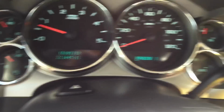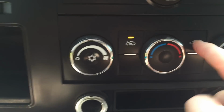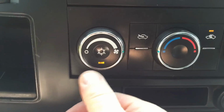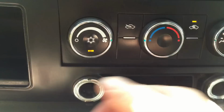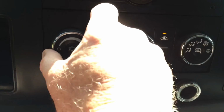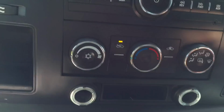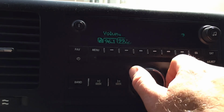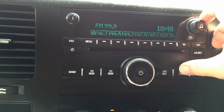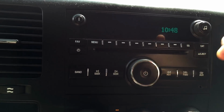All right, let's see. Air conditioning is blowing. That's the air on. Recirculate. There's the air's on right there. That's the defroster. That would be air conditioning. And turn it down. That all works fine. Turn it to that setting. Go up to here. That's on the feet. That's all working fine. Perfect. All right, radio. Radio works fine. Got a CD player.